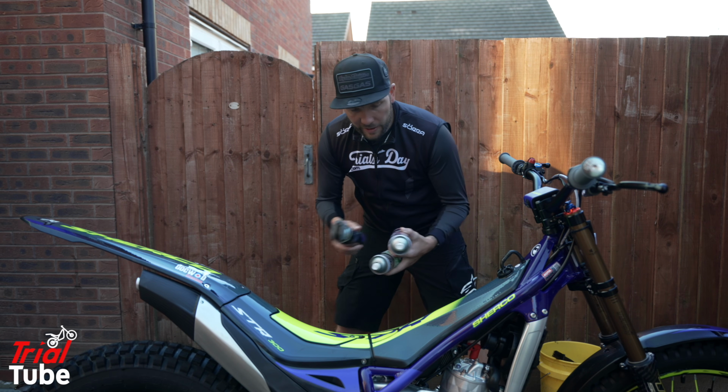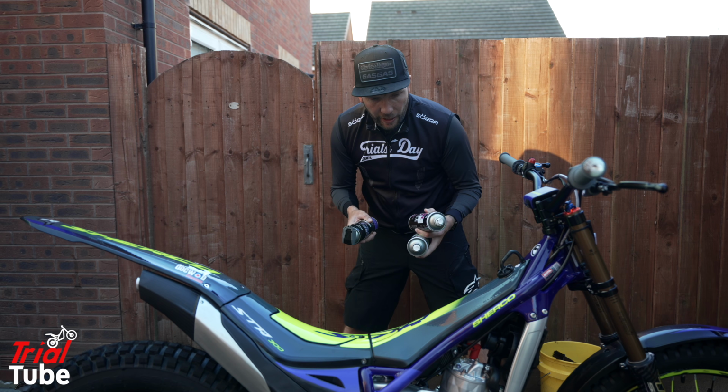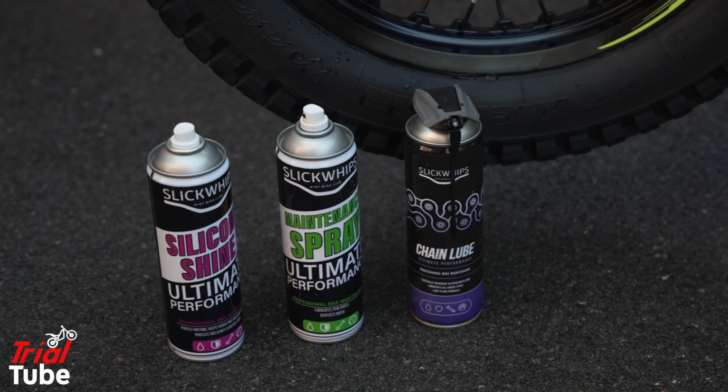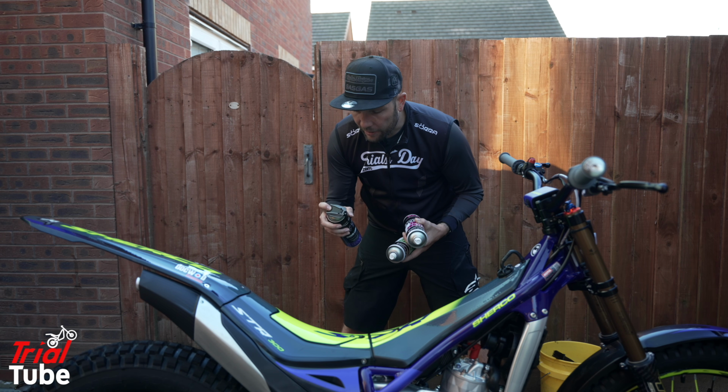Right, so after you've done all that washing and warming and all that malarkey, then it's time to go around the bike and replace any bits of lubricant that's been lost. Today I'm going to be using the slick whips, sorry, chain lube. As you can see, the cans are a little bit battered because I've been using them. So yeah, I'm going to be using that. It's got a nifty little lid on as well.